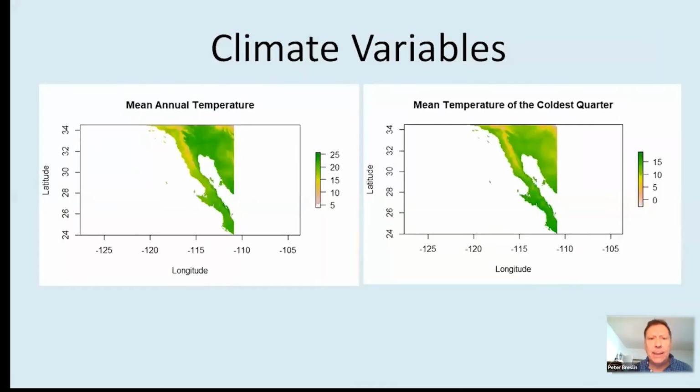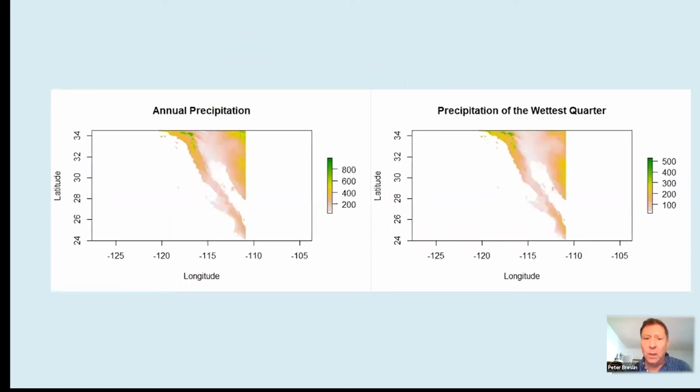So take a look at the mean annual temperature. It's warm. It's a pretty warm region, and even in the coldest quarter of the year, it's pretty warm. And that's important to understand. We're moving to a kind of subtropical region at this point, more like Sinaloa or southern Sonora, right? The annual precipitation is pretty low, and especially in the region we're looking at, look at that. It's extremely low precipitation.